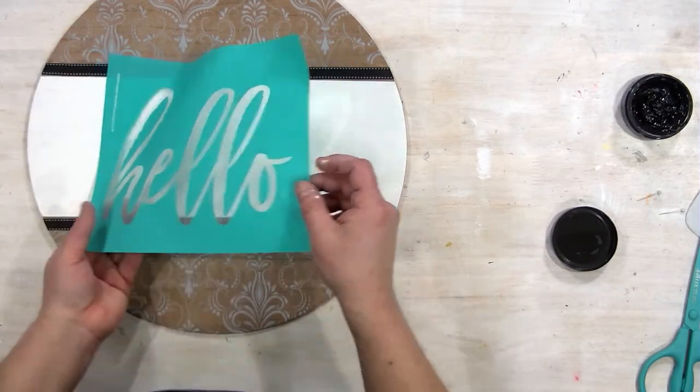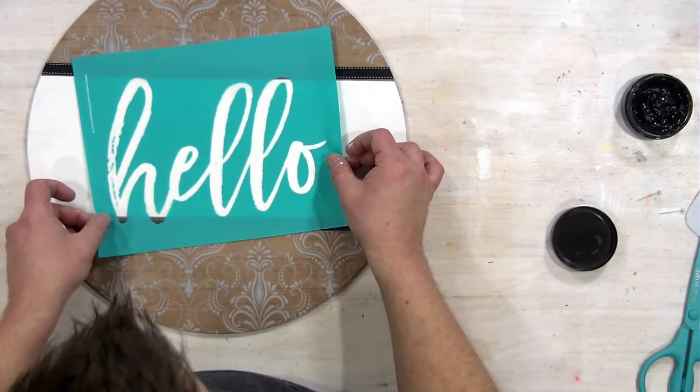You like the tilt or no tilt? I kind of liked it. Like this? Just a little one. Doesn't have to be much.